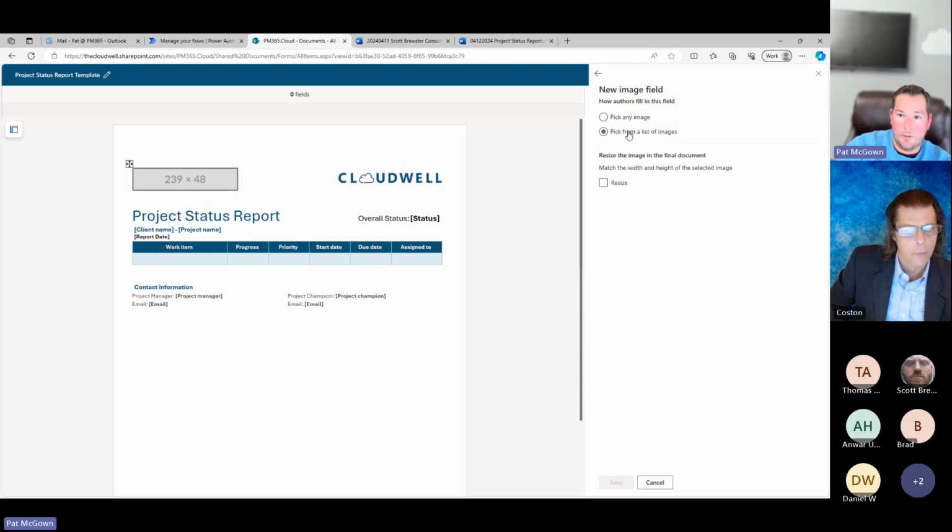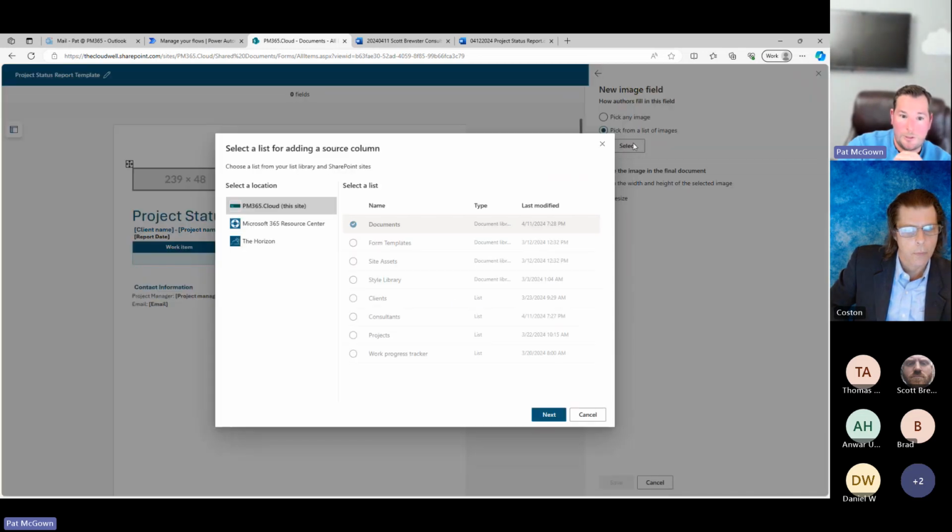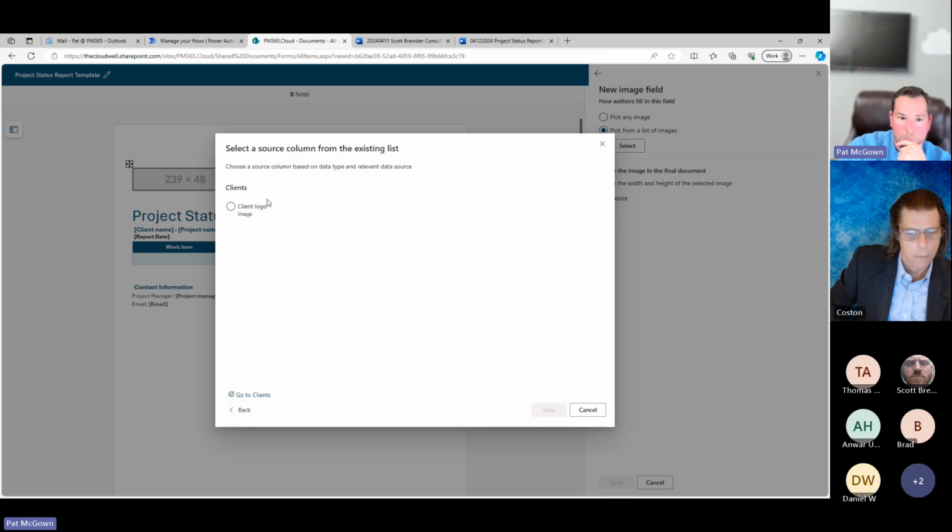Or do we want to limit it to pick from a list of specific images? So I'll say select, and I have my clients list. My clients list is the one where I had Dunder Mifflin with the client name and the logo. Again, very simple client list, and logo were the only fields there. So we'll select that, hit next.